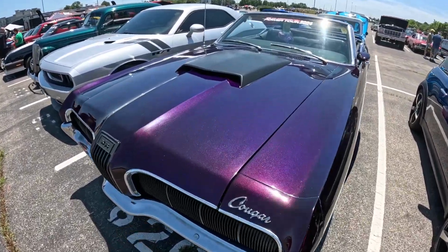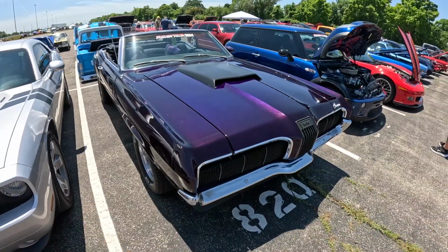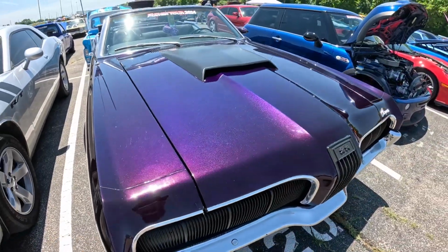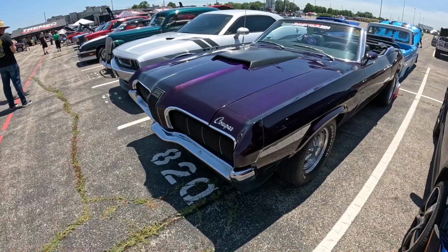Check out this deep purple Mercury Cougar. This is an awesome paint job. Seems like there's a lot of really awesome, unique paint jobs at this Hot Rod Power Tour this year. And you can see a lot of sparkles in the paint. I just like how it kind of changes from purple to black, depending on how you look at it.